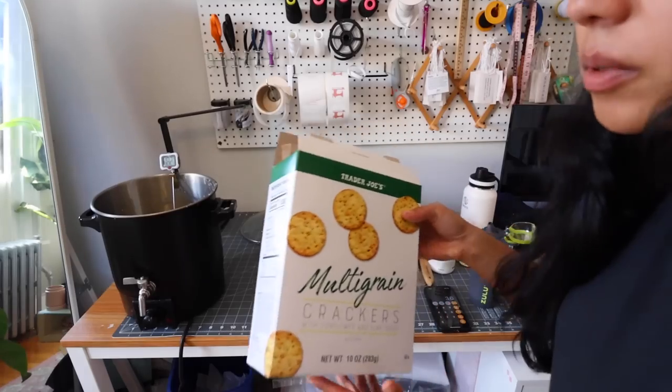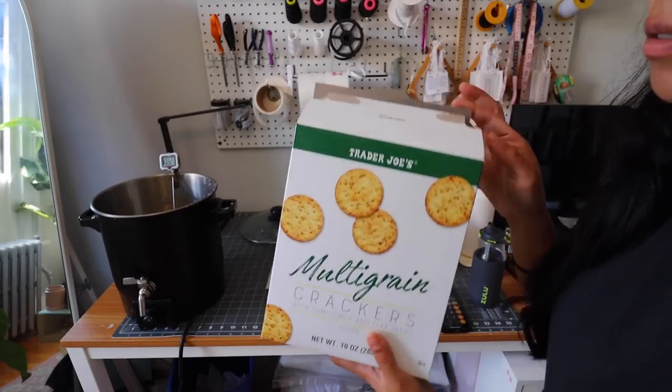Okay, as I continue to sip this, let's make some candles. So one of my new obsessions, these crackers, so yummy.